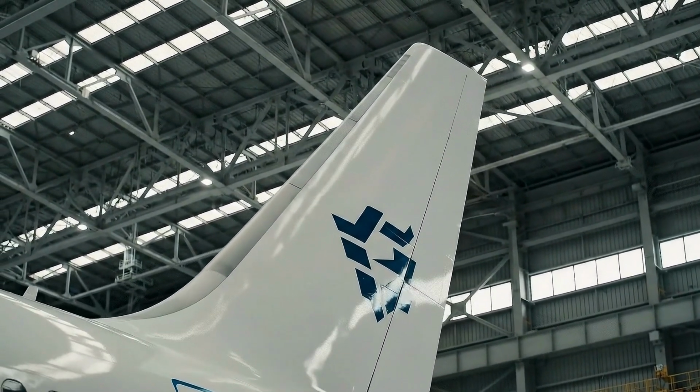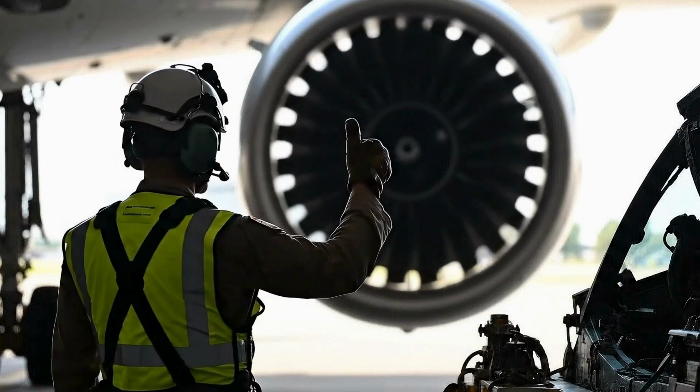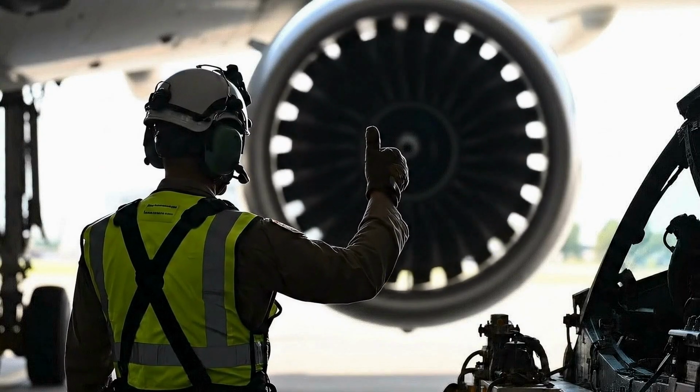Crafted by American hands, the C-17 Globemaster III now stands ready to conquer the skies and serve the world. Powerful, reliable, prepared for whatever mission lies ahead.